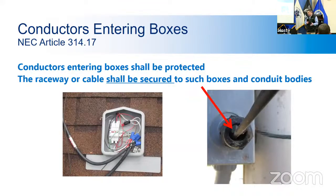All right, another common error is improper fitting use. You can see here, this fitting, the opening in it is much larger than the wire, so it won't provide the strain relief that it's supposed to. And then the wires flop around in there, it doesn't provide the rigidity that it should. And also, if it's raining, water could just follow this wire right down into that junction box, causing obviously problems with water and your electrical.